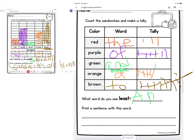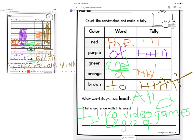That's a beautiful N. Lowercase. And then one more letter. And now can you help me put that word in a sentence and I'll write it down for you. So what word do we got? We have the word and. So you can put the word and in a sentence. You know how, like, if you like something and something else? I like video games. I like video games, and what else? And I like Lego games. I like video games and Legos.